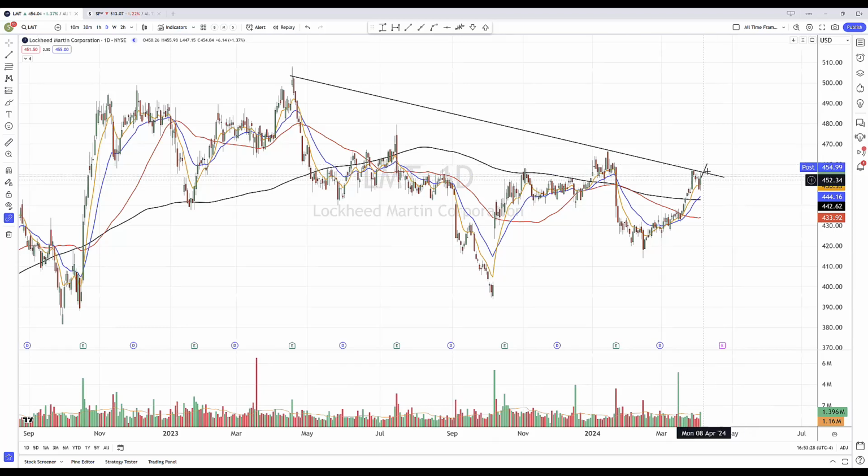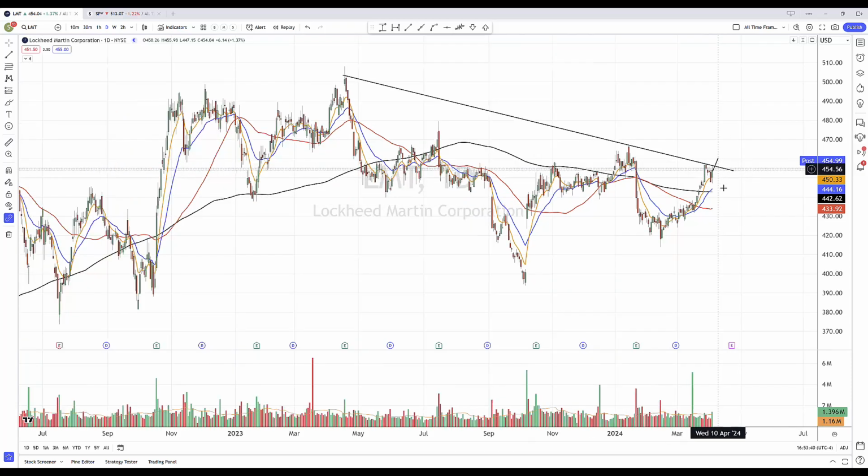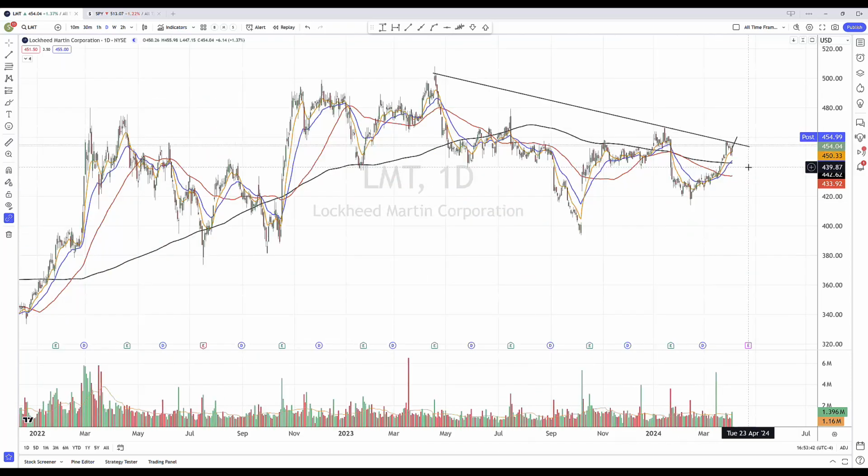good cushion. But I think that this has the potential for a swing to the upside, especially as we continue to hear more rumblings of geopolitical problems around the world. So this is definitely one to watch, in my opinion, even amongst some market volatility.